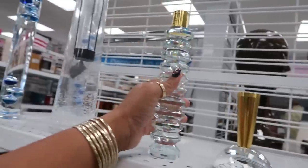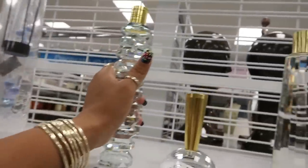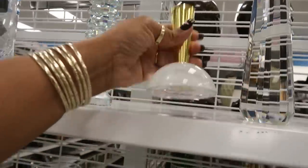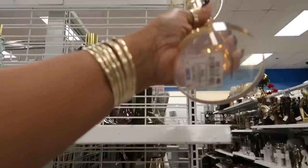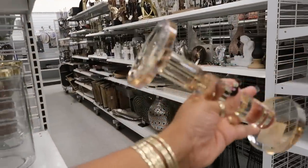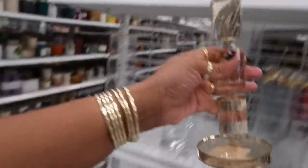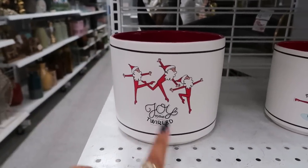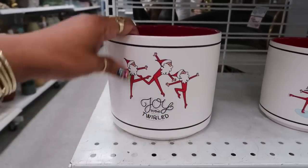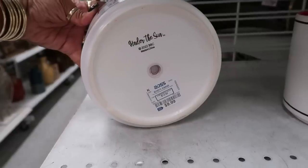$16.99. Look at this one. That's pretty. Same price. This one is $8.99. That one is $12. If they had a matching one of this, which I don't see, I would consider that. That's really pretty. Joy to the twirled. Not to the world, but to the twirled. That's funny. $9.99. That is a flower pot. It has the hole at the bottom.